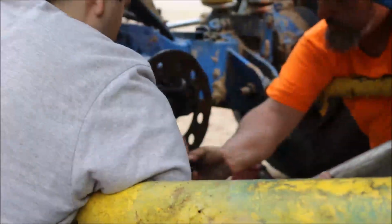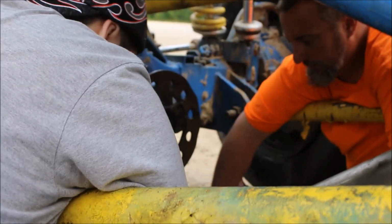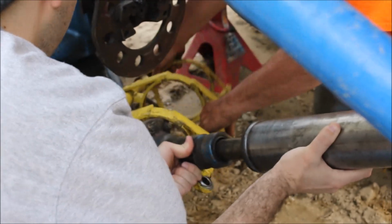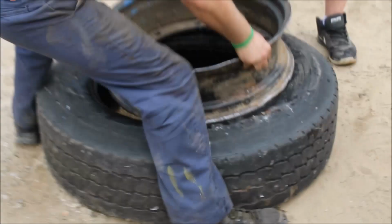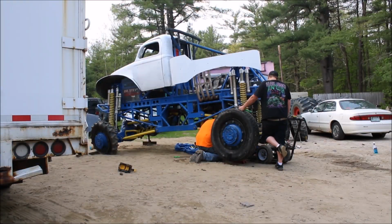Hold it upright so we don't lose needles. Bye, Jeffrey. See ya. Push down on the front. Hold that up like this. Give me more leverage. Flip you off. Hold this up. Hold the loop up.